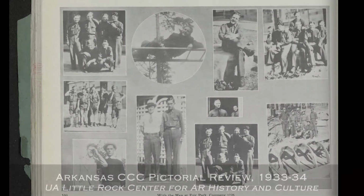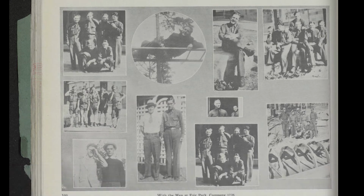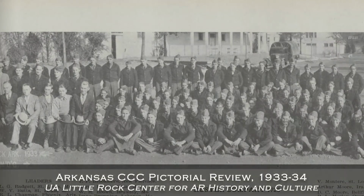The monthly salary of a CCC enrollee was $30, and $25 had to be sent to a designated family member, leaving $5 for the enrollee to spend as he chose. Enrollees were also provided with living quarters, food, clothing, medical care, and educational opportunities. There was a small group of older CCC enrollees selected from veterans of World War I, and construction projects often called for the hiring of LEMs, or local experienced men, who were chosen to provide expertise in their particular field and to gain the acceptance of the local community where work was being done.